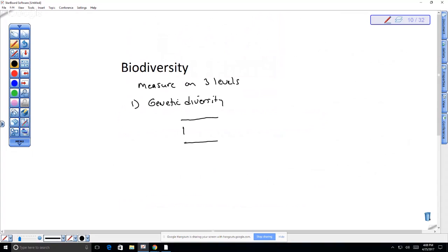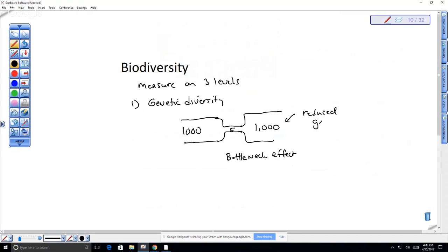So if I start out with 1,000 individuals in my population, and I go down to 5 individuals, and then those 5 individuals give rise to 1,000 individuals, this is called the bottleneck effect. And in this population, we'd have reduced genetic variation. At the genetic level, it's really important that we have genetic variation because this is what allows populations to change in response to environmental conditions. Now, humans are not the only cause of this bottleneck effect. It's believed that cheetahs went through this due to a viral infection that wiped most of them out. And so cheetahs today are very much genetically identical to one another, and they have problems reproducing because of that lack of genetic diversity.